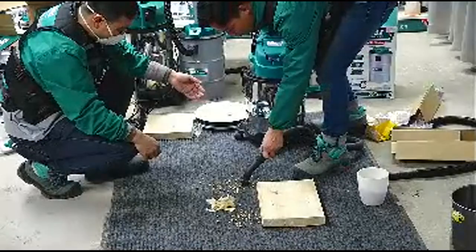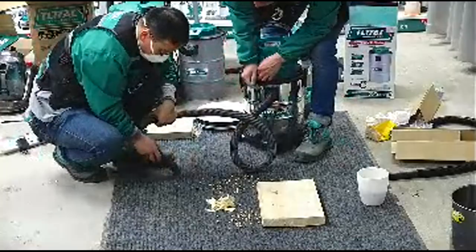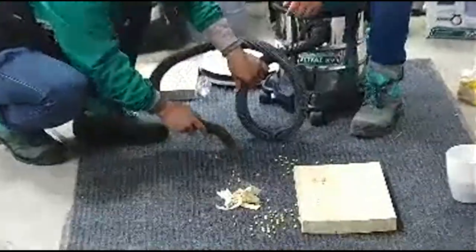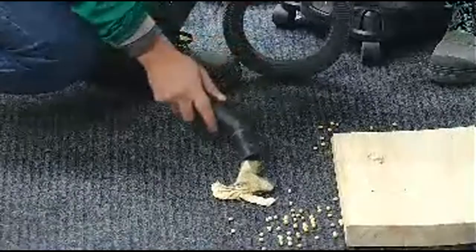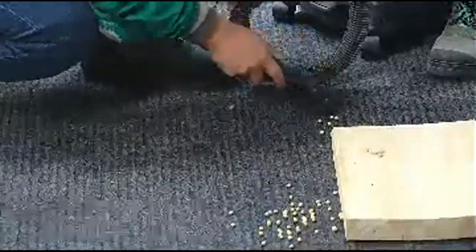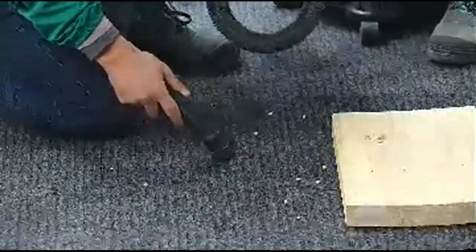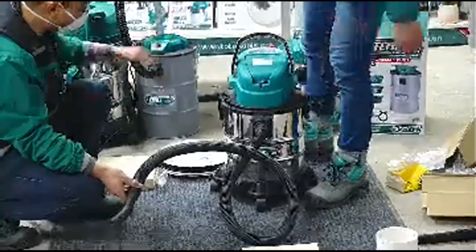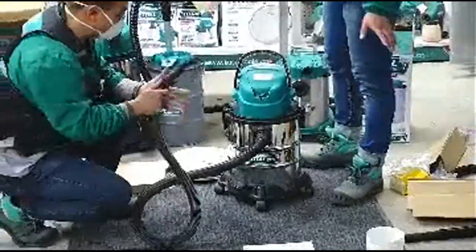Okay. Let me try. I think it also can give us a brush, which is better. With the brush is better. You can see here. Okay, finish. Good. Dark, no electricity. Use this to clean, powerful. Good, good.